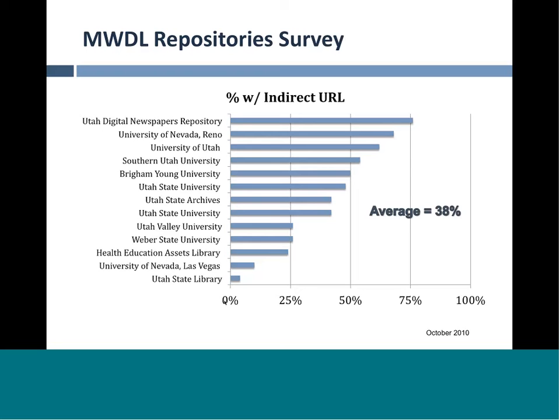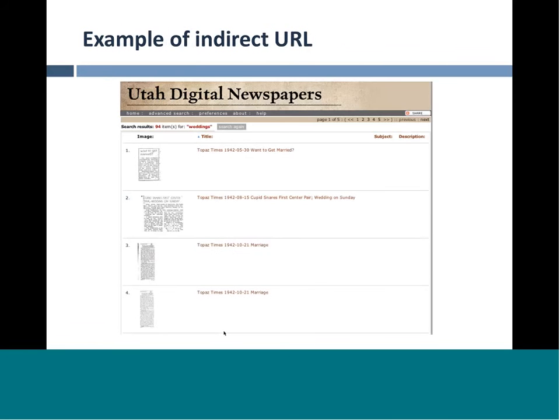However, this 38% included indirect URLs. And I'll explain what that means in a second, but take notice of this. The Utah Digital Newspapers repository showed pretty well in this survey at 76% indexing ratio. This included indirect URLs. So if you get a search result in Google or another search engine and you click on that search result, an indirect URL will take you to another set of search results in the repository.